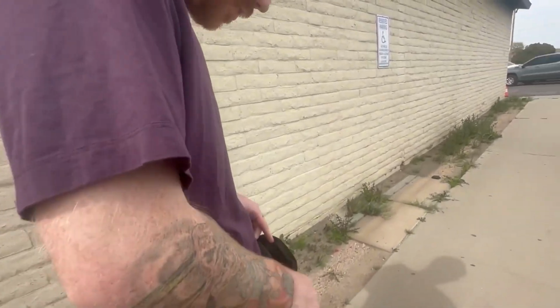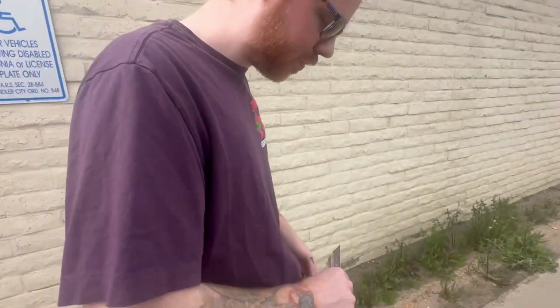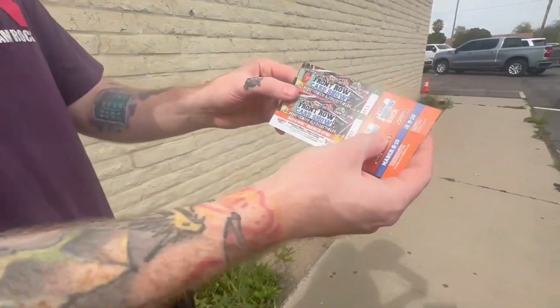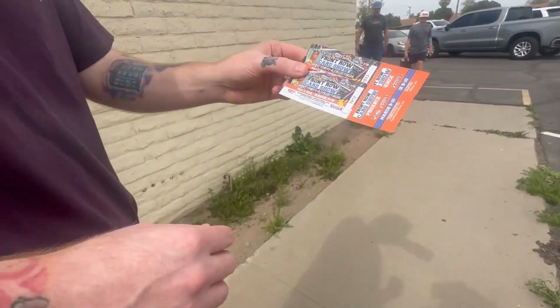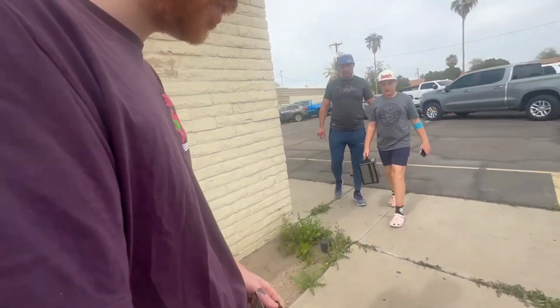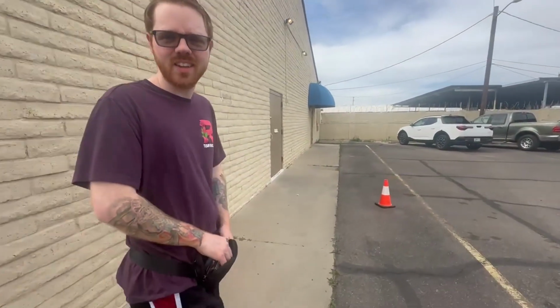Show off the loot. We got the Danny Phantom fanny pack, of course. We got some free tickets to the Front Row card show. My birthday weekend, actually. We get to go an hour before everyone else with those tickets. So we're definitely going to have to have an early weekend, that one.